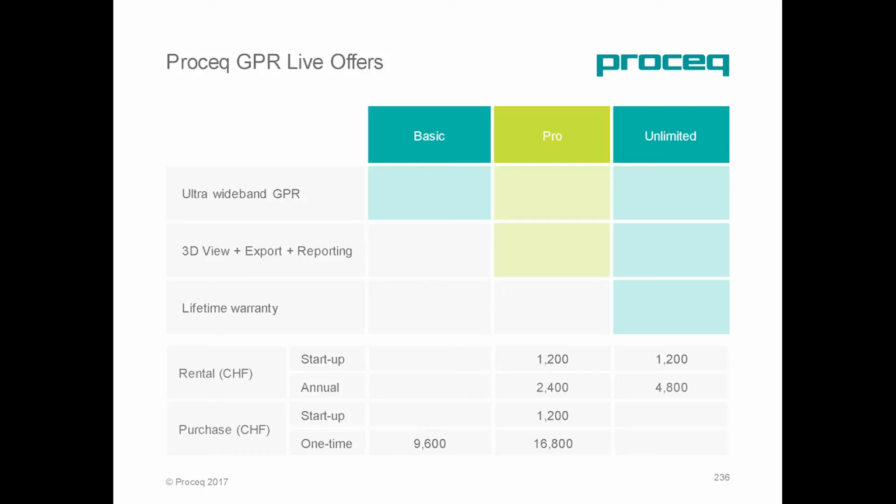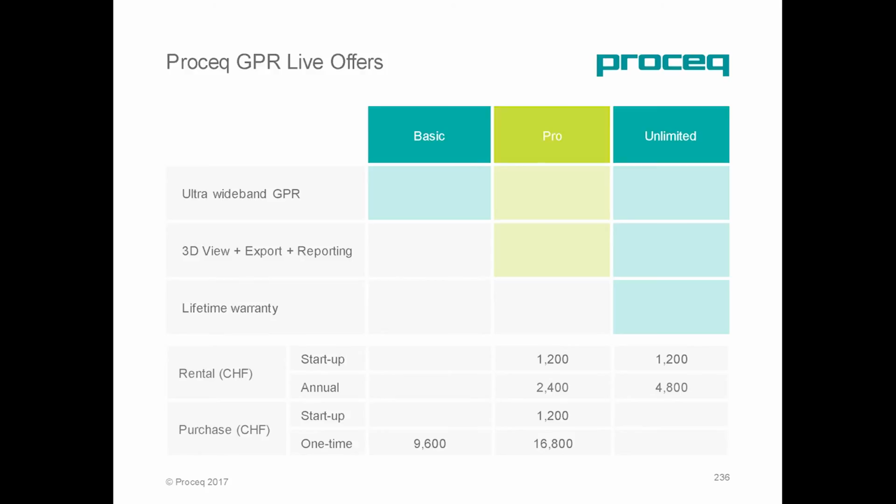For the customer who has very intensive use of this instrument, who is deeply concerned about repair cost and downtime, they can go for the right-hand side, unlimited, which includes a lifetime warranty. It is a term where you can get a new instrument immediately whenever your existing product has any issue. For the customer who is more flexible to either buy or rent, they can go for the middle, Pro. Here, you can own the instrument for less than 17,000 or rent it, as I just mentioned, for 200 Swiss francs per month.